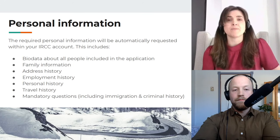So let's jump ahead to proof of funds. And we've had a bunch of questions about the proof of funds. My understanding is that it's not required for the Canadian Experience Class. You don't need proof of funds. So what do you do for this document, Deanne?